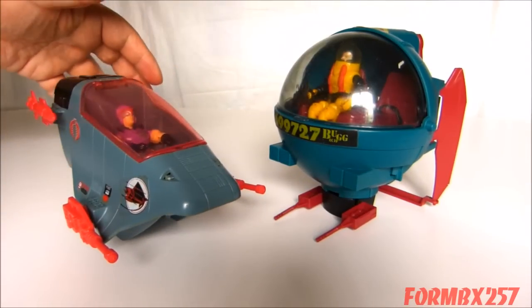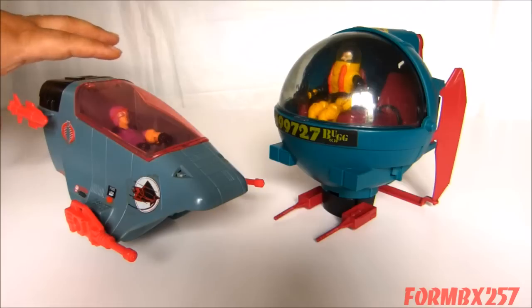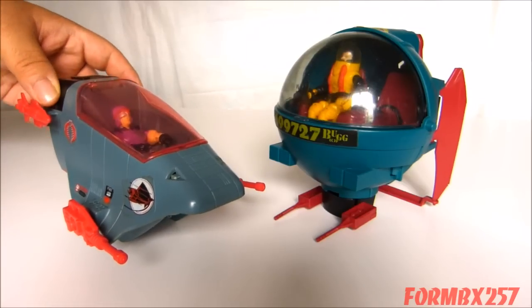If a detachable Cobra submarine pod sounds familiar, well, the 1988 Cobra Bug didn't do it first. That distinction goes to the 1987 Sea Ray, which I have here detached from the main glider wing, which would have been the back portion of this vehicle.